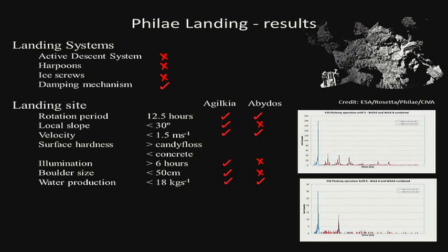The active descent system, as you know, the cold gas thrusters didn't work. The harpoons didn't work, and the ice screws didn't work. The only thing that saved us was this passive damping mechanism, which, to look at it, was a bit Heath Robinson. It's the sort of thing you'd make in your garage. There were springs, pulleys, and string, and it was pretty low tech. But the idea was to damp out half of the energy on collision, and that's essentially what happened. That's why we actually stayed on the comet. We didn't bounce straight off.